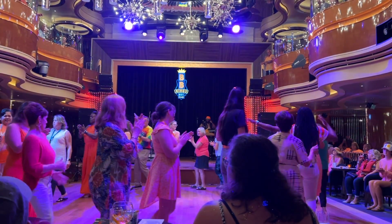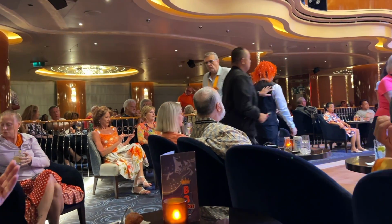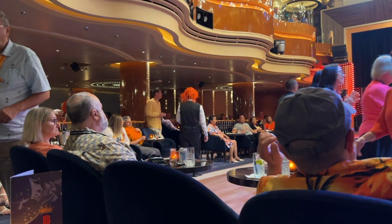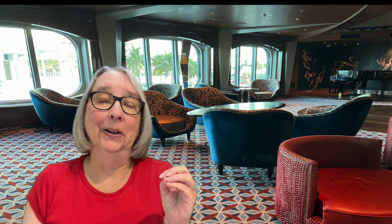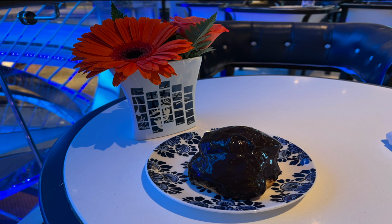And during the orange night party, they serve little Dutch treats. We were given bitterballen, which is kind of a deep fried ball of gravy. It's pretty good. And they gave miniature little cream puffs. We had bocce balls in the Dutch Cafe earlier. These were a smaller version of those.